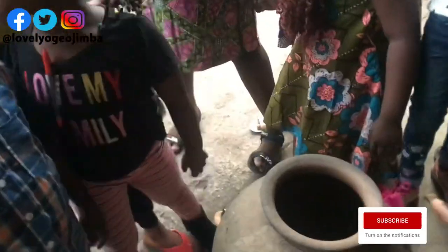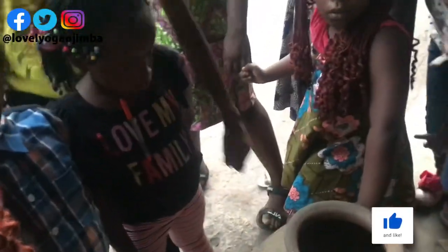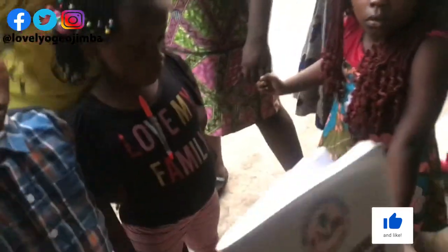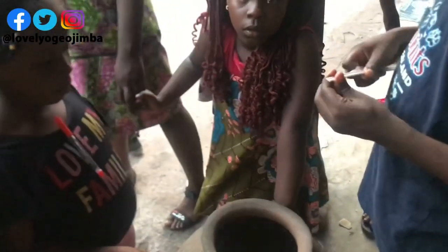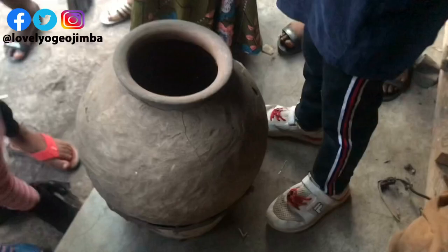And again, if you leave it like this, when the cold touches the water, it gets cold, because the coldness of the outside weather will affect the pot, and then the water will be very cold. Do you understand? Yes. So it helps. If you want cold water, you don't even need a refrigerator. This is enough to give you cold water.